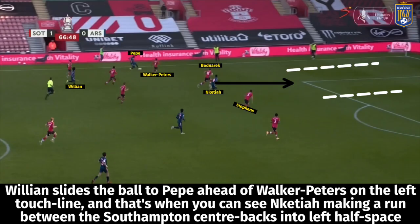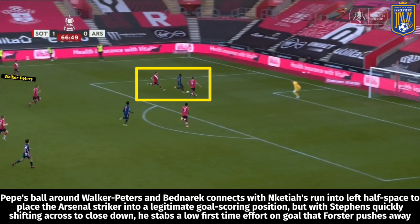And then you can look to a time where Willian slides the ball to Pepe ahead of Walker-Peters on the left touchline, and that's when you could see Nketiah making a run between the Southampton center backs into left half space. Pepe's ball around Walker-Peters and Bednarek connects with Nketiah's run into left half space to place the Arsenal striker in a legitimate goal-scoring position, but with Stevens quickly shifting across to close down, Nketiah stabs a low first-time effort on goal that Forster pushes away.